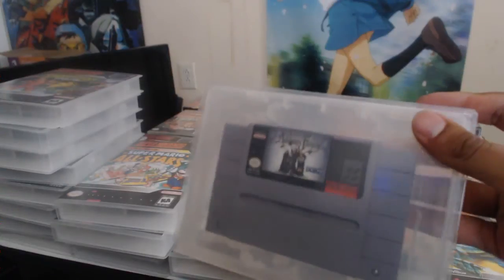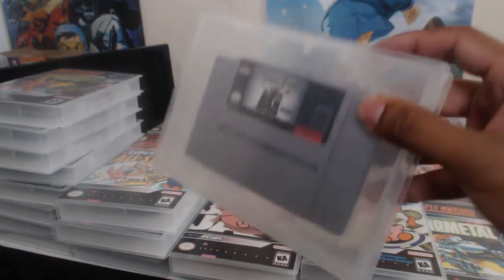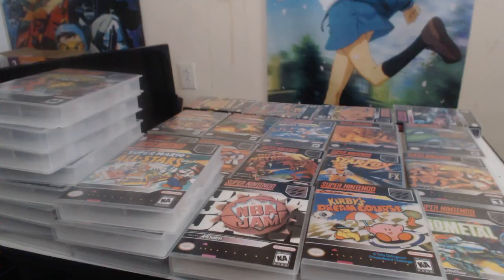We got Addams Family. I'm not sure if this is the same one as the Nintendo version. I traded for this. I forgot what I traded for it, but I haven't played it. I will play it in the future. This is one of the most recent Super Nintendo games I got. So cut me some slack, people, if you're hating.